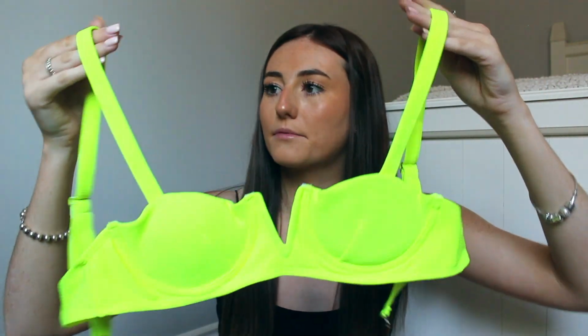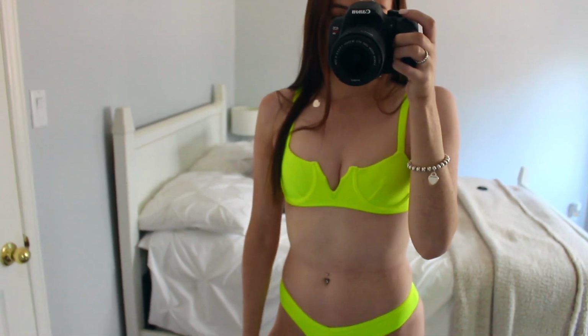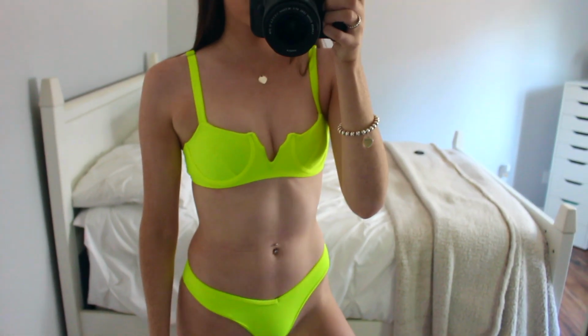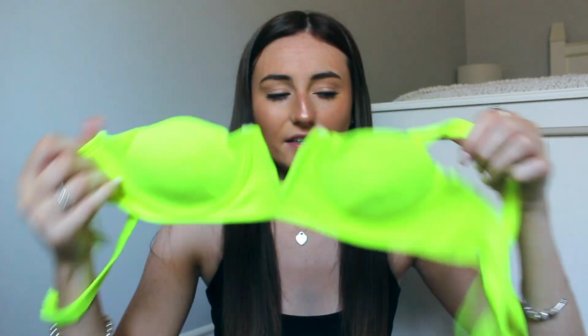And the last one that they sent me is this really bright neon, kind of like a yellowy green. I would say highlighter yellow. That's how I would describe it. Again, this one's similar to the last one I showed you guys. It has that underwire, but this one has padding in the back, whereas the other one didn't. So it's just this underwire, and then kind of a little V in the middle.